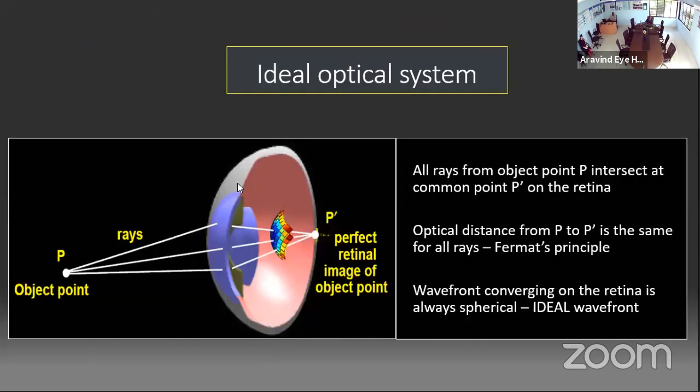An ideal optical system should follow three rules. All rays from object point P should intersect at a common point P dash on the retina in order to form a flawless point retinal image. The optical distance from P to P dash for all the rays should be the same, and this follows Fermat's principle. And the wavefront converging on the retina is always spherical. This is called an ideal wavefront.